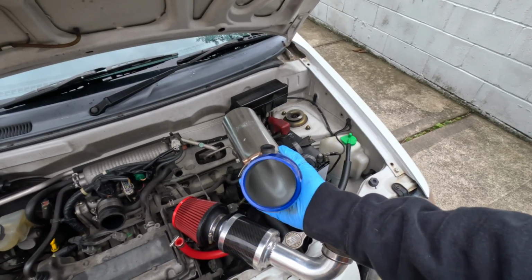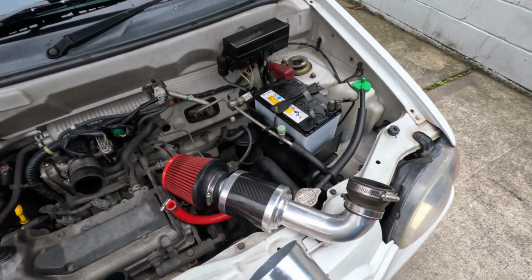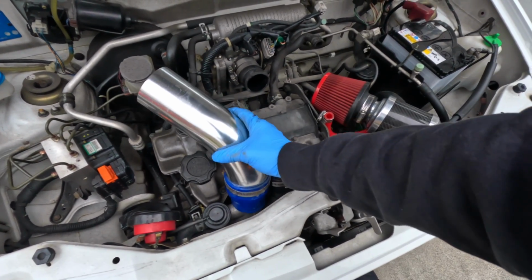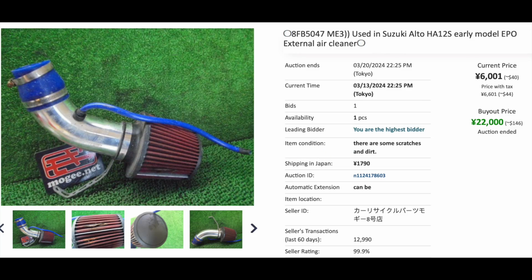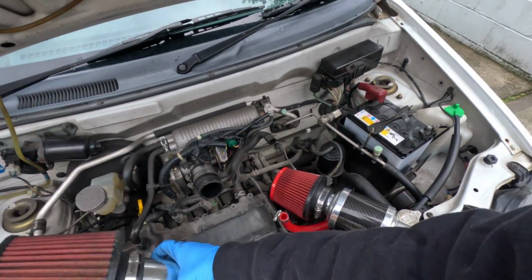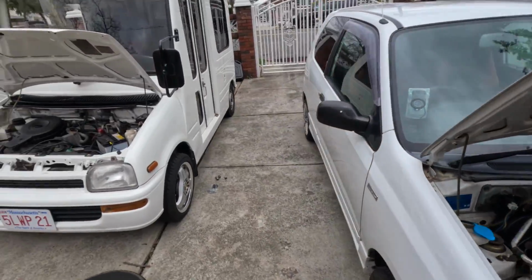All right, so update. This is large, and when I opened the box, it looked larger than a regular K intake. Like, look at the size difference. But I was like, you know what? Maybe it works. I'm now realizing that it does not work. Not only is it just huge, but it's for HA12, which I thought was the same thing as this car, but apparently it's not. So unfortunately, I don't think I'll be installing an intake in this video unless I make a DIY one from AutoZone or Advance.